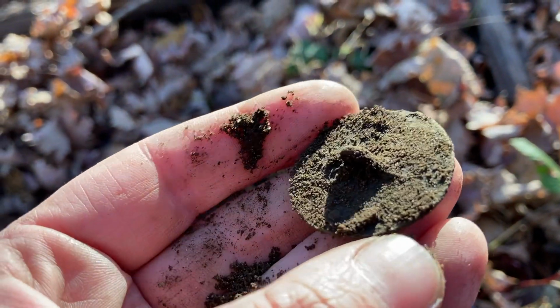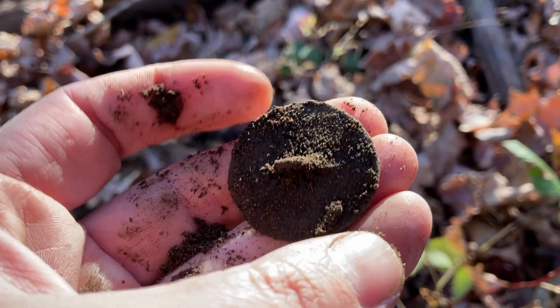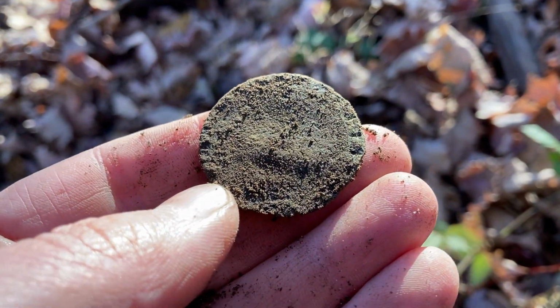And it still has the shank and everything. That is phenomenal. Let me clean that up and I'll be right back with it. That's going to be a stunner.